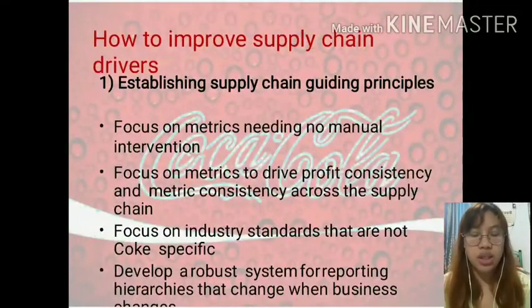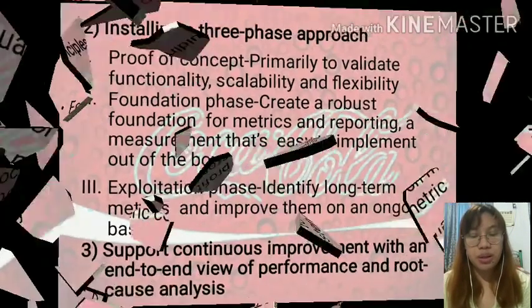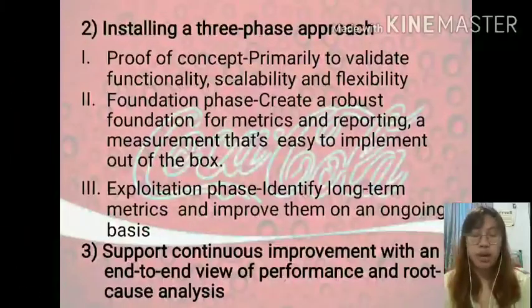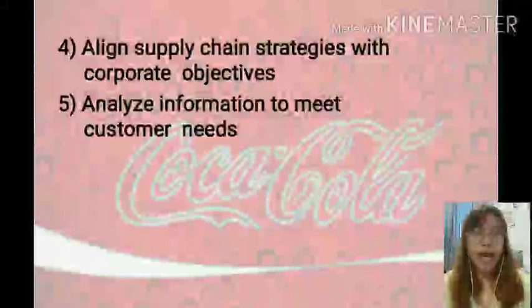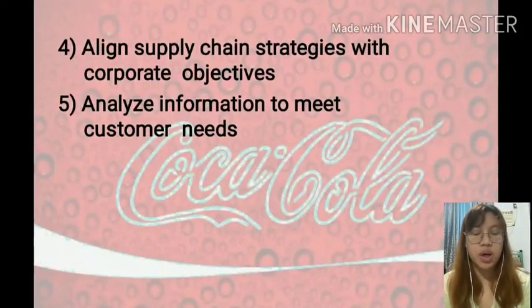First, establish supply chain guiding principles. These are the supply chain guiding principles that help. Second is installing a three-phase approach. These are the phases they need to install to be flexible. Third is the explosion phase, identifying the long term. These are to improve them on an ongoing basis. Third is supporting continuous improvement, and fourth is aligning supply chain strategies with corporate objectives. This is to articulate the business strategy and understand their connection. Fifth is analyzing information to meet customers' needs.